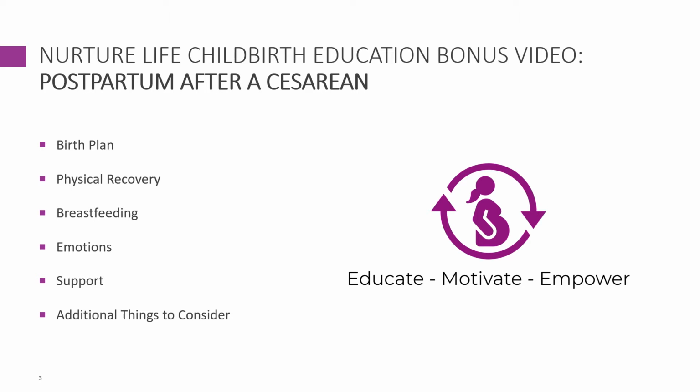So, to ensure you have the best birth possible, including a happy and healthy mama and baby, you will want to include preparing for cesarean birth as part of your pre-birth preparation. Knowing what a cesarean birth will look and feel like and what the postpartum experience will include will help you to better advocate for yourself and ensure you continue to receive the care you deserve no matter what arises during your birthing experience. Today, you will learn about how to prepare for the unplanned and planned C-section and what to include in your birth plan. We will then dive into physical recovery, breastfeeding, emotions, support needed, and additional things to consider if you need a C-section.